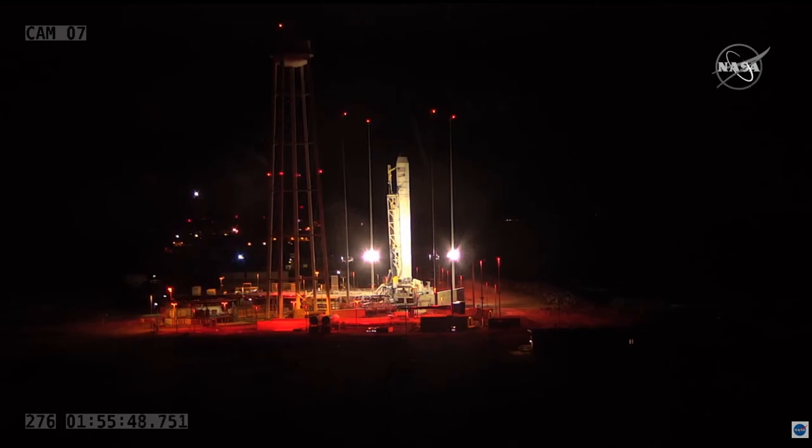This is Mission Control Houston. To recap, tonight's launch attempt for Northrop Grumman's Antares rocket to send the Cygnus resupply craft to the International Space Station was scrubbed about 2 minutes and 40 seconds before liftoff due to an unknown problem with what appears to be a component of a ground support equipment, not the rocket itself, not the Cygnus spacecraft itself, but a piece of ground support equipment.